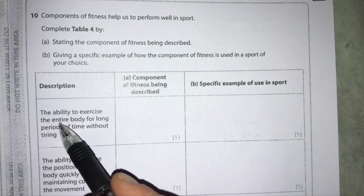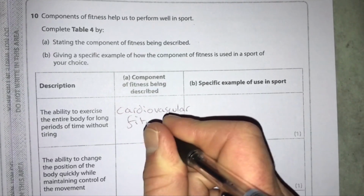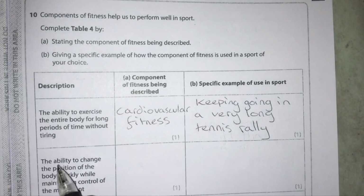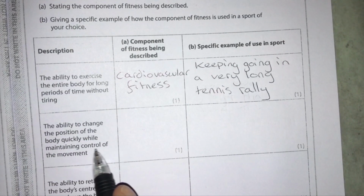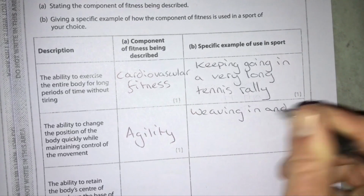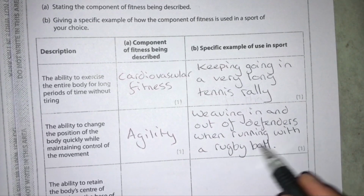The ability to exercise the entire body for long periods of time without tiring is cardiovascular fitness. Keeping going in a very long tennis rally. Second description, the ability to change the position of the body quickly while maintaining control of the movement would be agility. Example, weaving in and out of defenders when running with a rugby ball.